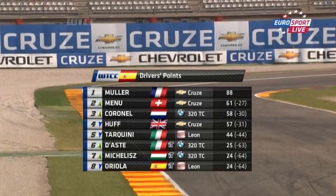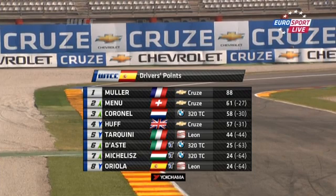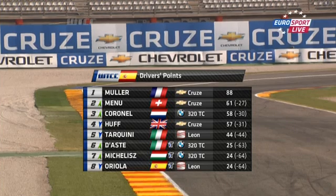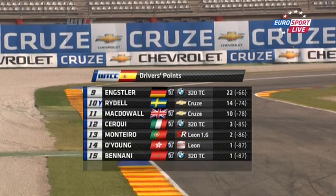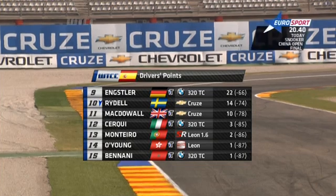Yeah, definitely. And he moves up to 2nd in the standings, ahead of teammate Rob Huff, who slumps to 4th behind Tom Coronel. Muller still leads. Gap comes down a little, though. It's just over 1 race win. Huffy down to 4th. That may be the lowest he's been in the championship the last 2 or 3 seasons. Tarquini in 5th spot. Both of them will have had high hopes after qualifying. Not as high, perhaps, as Ivan Muller.